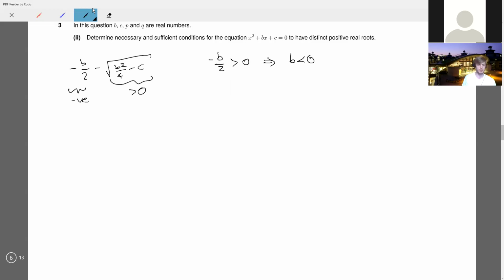Yep, cool. So negative numbers are scary, so let's let k equal minus b. Then we're left with k over 2 minus the square root of k squared over 4 minus c, because b squared and k squared are the same thing. And we want this to be greater than 0. Well, we can quickly rearrange that.